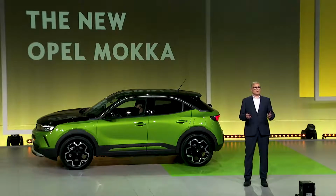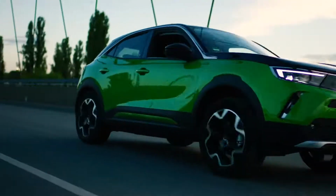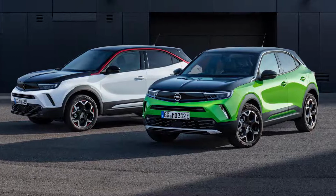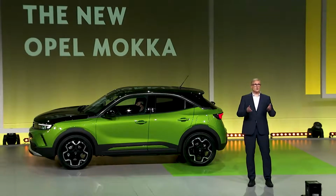The electric motor in the Mokka E delivers 100 kilowatts, meaning 136 horsepower, and a maximum torque of 260 newton meters immediately available from the start. Select the sport driving mode, push the accelerator, and off it goes. 3.7 seconds from 0 to 50 kilometers per hour. The Mokka E is energetic, and it's electric. The Mokka E is great fun with 0-gram CO2 local emissions.